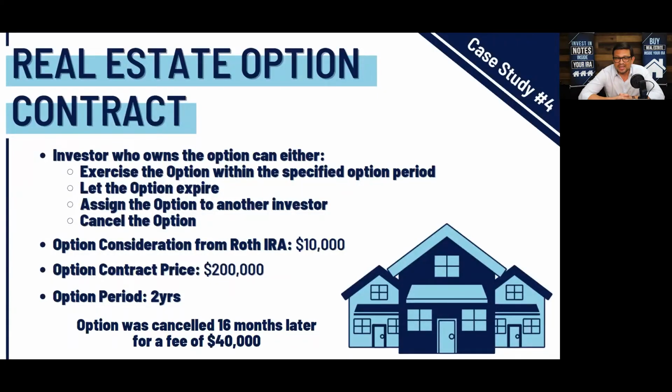In some cases, it might just make sense to let the option expire. Let's say the property goes down in value. You don't want the house now. Well, you're going to risk losing your $10,000, but sometimes that's the best situation. So as an investor, you can just cancel or let the option expire, or like wholesaling, you can assign the option to another investor for a fee. So assigning the option could have been another choice for this client. And in this case, they decided to cancel the option.